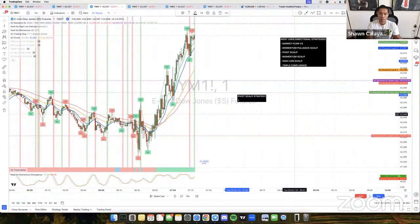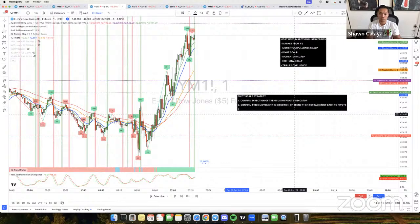First, you want to confirm direction of trend, very similar to the momentum pullback scalp strategy. Confirm direction of trend using the pivots indicator. Second, confirm price movement in direction of trend, then retracement back to the pivots. Third, confirm a valid momentum signal in direction of trend. Once you have that, that's pretty much all you really need. Then enter on close of momentum signal, with a 10/30 take profit and stop loss, or to your preference.